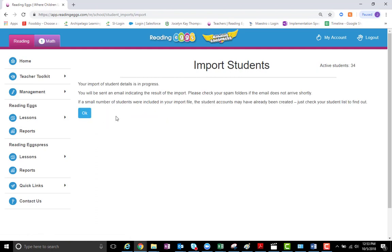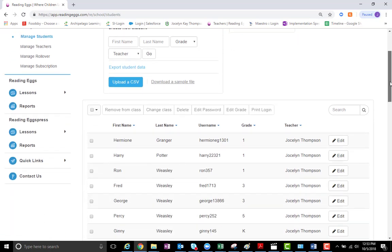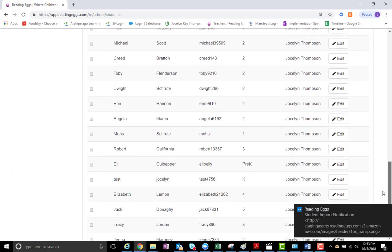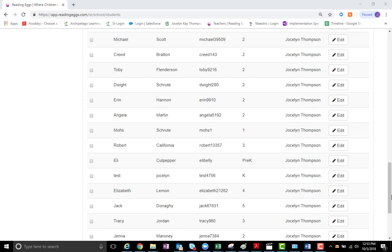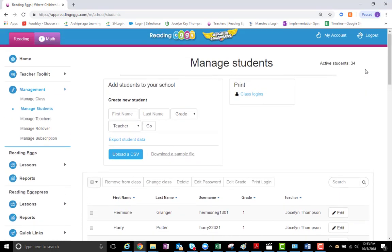Now, if you like what you see here, what you can do is click Proceed with Upload. And it'll say it's in progress, and we'll let you know with an email when it's done. So if you're not sure, you can come back down to your student list and you can just take a look and make sure that it's been done. And see, I've received the notification that my import has been completed here.